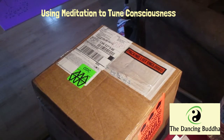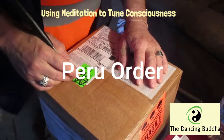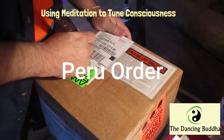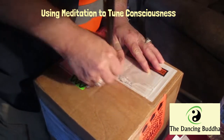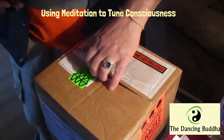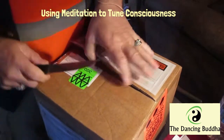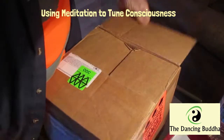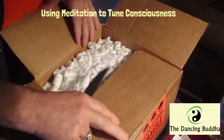Okay, let's see what we got here. This box just showed up, UPS standard, and this is stuff from Peru, I think. Oh yeah, lots of popcorn.